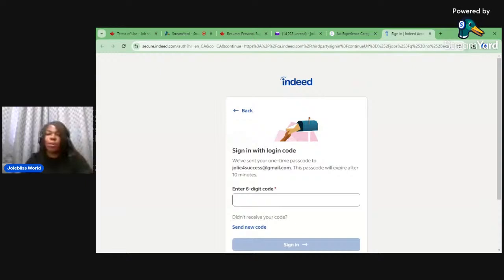Okay. So I want to get out my code, then put it so that we can forge ahead. So you may also experience this when you want to make use of your this thing.